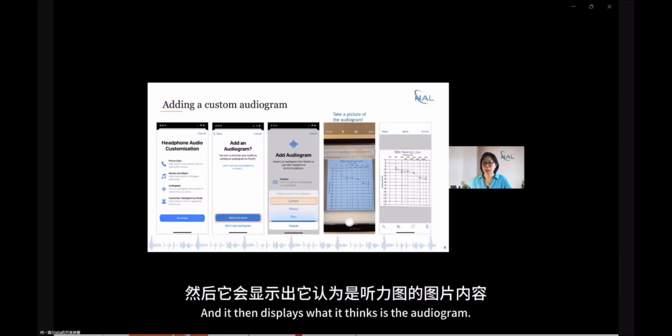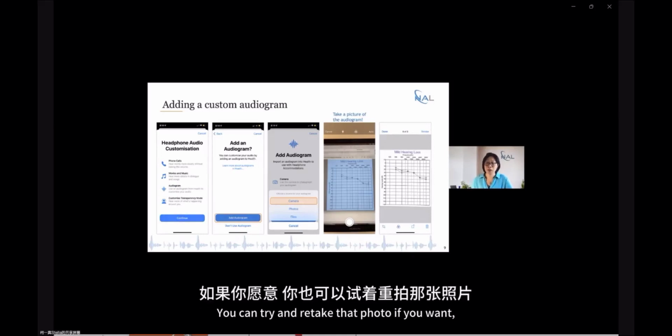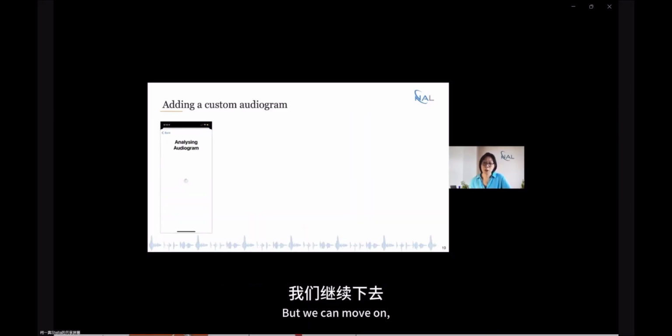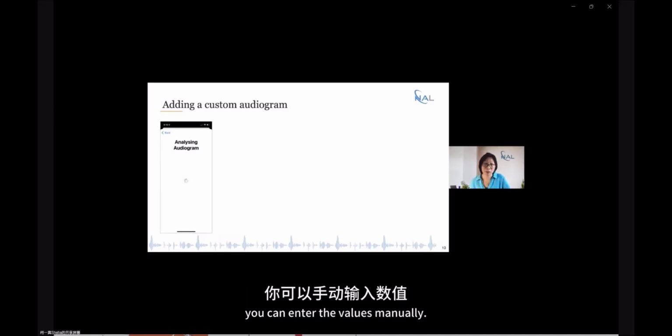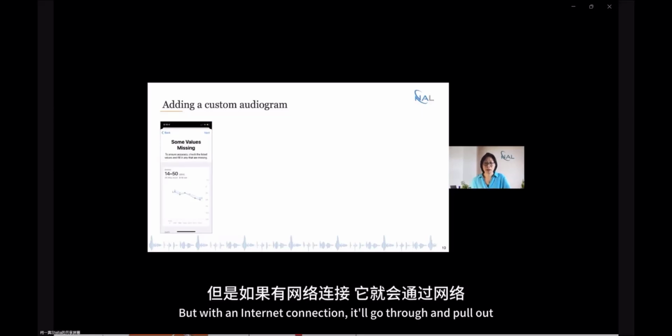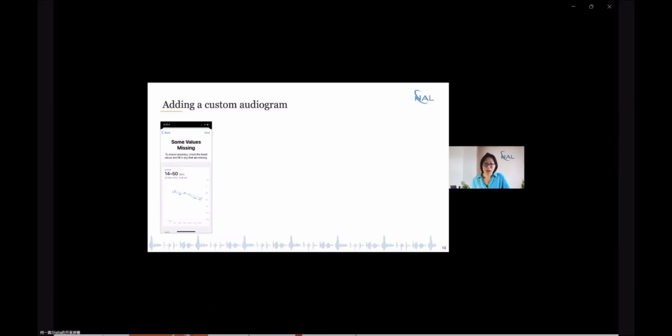And it then displays what it thinks is the audiogram. Now, I think that looks pretty good. I'm quite happy with that. You can try and retake that photo if you want. But we can move on, and then it analyzes the audiogram. And this part does require an internet connection. If you don't have internet available, you can enter the values manually. But with an internet connection, it'll go through and pull out the relevant hearing thresholds from that image.